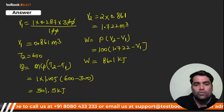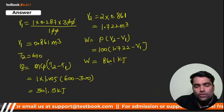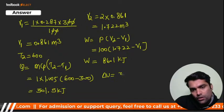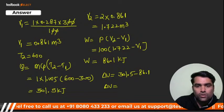Now, my dear, you have W, you have Q. So what is the change in internal energy? Definitely, my dear, change in internal energy, that is delta U, is going to be Q minus W. This is the first law of thermodynamics. Q is 301.5 and W is 86.1. So my dear, delta U is going to be 215.4.